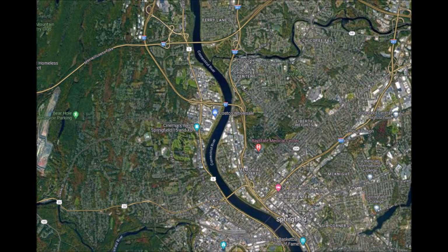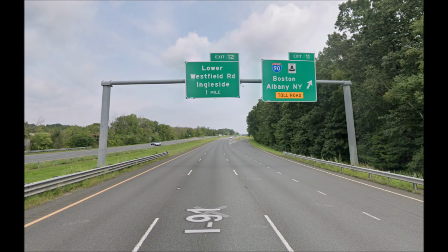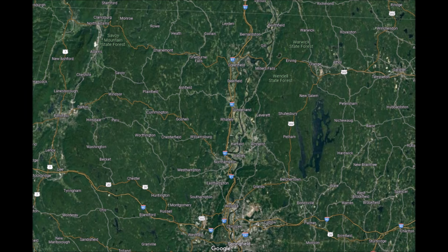After providing access to downtown, 91 once again crosses the Connecticut River, back to its western side, where it will remain for the majority of the route moving on. Next, I-91 has a major junction with I-90, the Massachusetts Turnpike. A toll must be paid if using this exit, but 91 itself is free for its entire length.